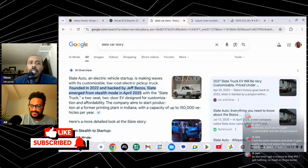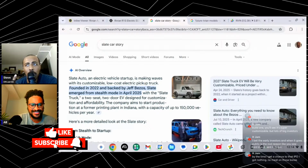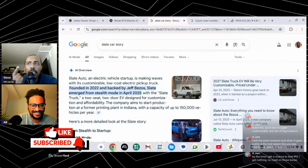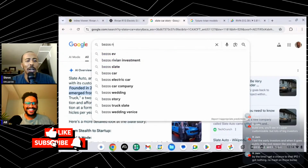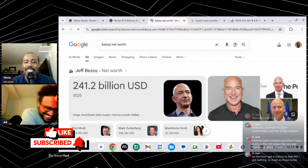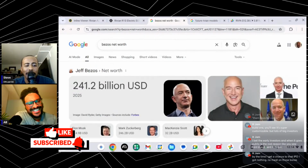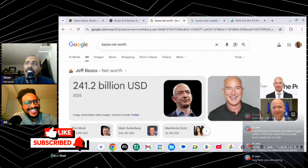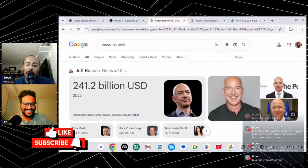Exactly, dude. He could invest in 1,000 companies, $1 million each, and that's $1 billion. That's 1% of his wealth. Bezos' net worth is what? 241 billion. It's not even 1%, guys. It's 0.5% of his net worth. Let me tell you guys, he could invest $1 million in 2,000 companies. 2,000 companies, $1 million each.